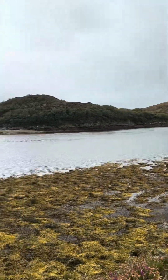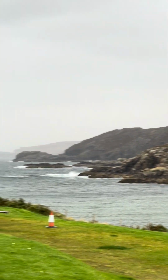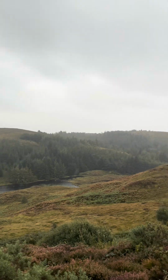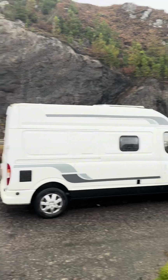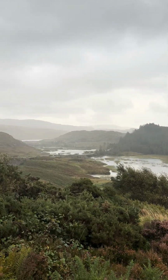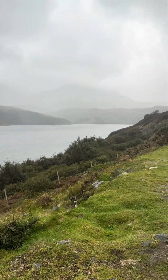We headed on and stopped to admire a few little viewing points that looked absolutely amazing. Look at the sea there, it's brilliant. Before we found Wailing Widow Falls. We also saw this famous bridge too. Our adventure then took us to the legendary Wailing Widow Falls.